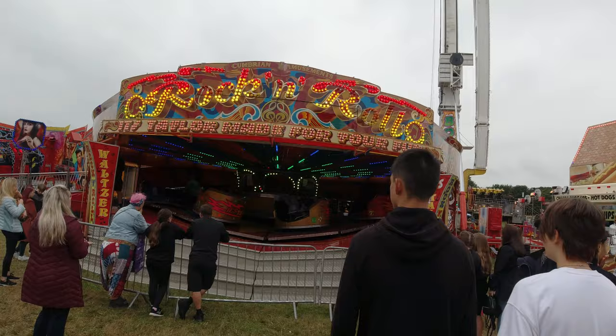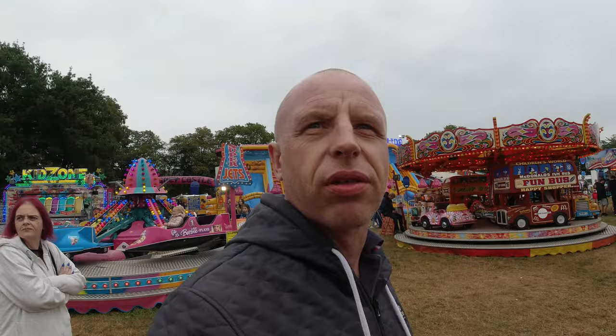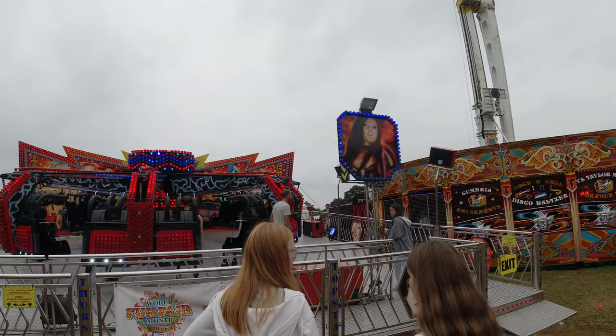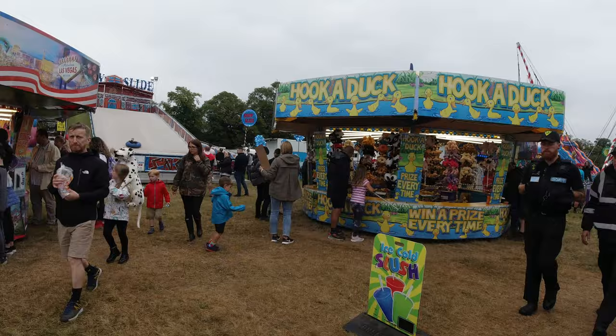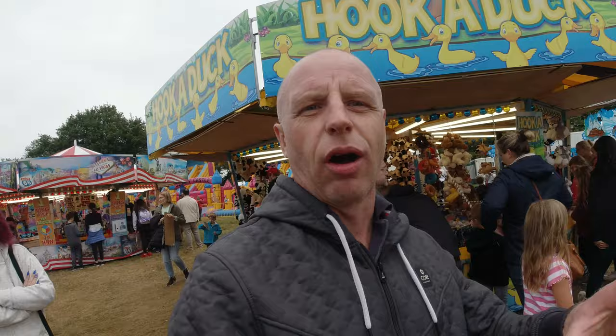Taylor's Rock and Roll Waltzers, not done those ones before. Not too sure if they're the ones that they made themselves. The wagon said Taylor made, so possibly putting the link together. Top Star Superstar. Not done that one before. We're kind of doing the inner circle at the moment. It seems like all the adult rides are in the middle, and absolutely loads of stuff around the outside, stuff for the kids.